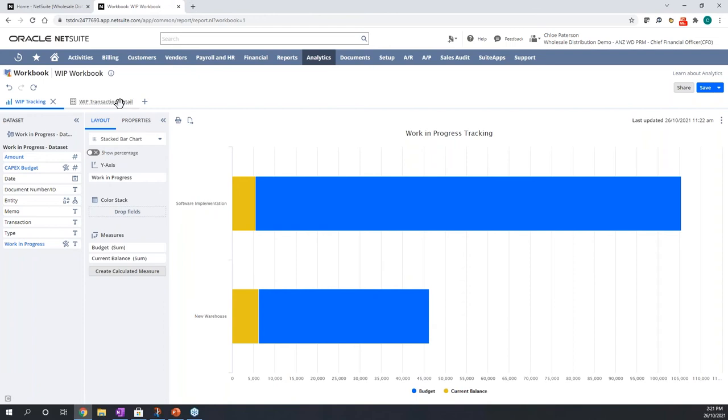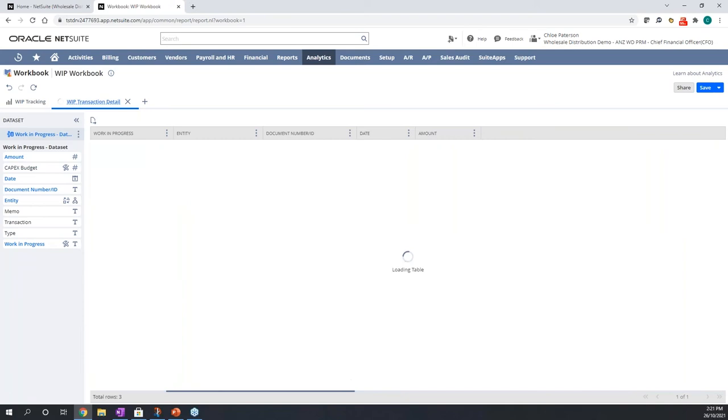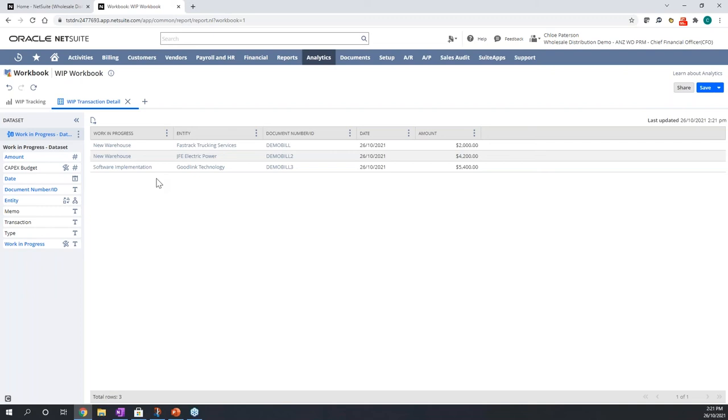And likewise, if you want to see a little bit more detail, what we can do is present more of a breakdown at a transaction level. Because it is a single database, everything is connected. So we can go from one record to another, drill through capability without having to open lots of different pages at the same time. So we can see that we've had some bills come in against those work in progress items. That's the record that we created within NetSuite. And really easily, we can drill through and interrogate that transaction a little bit more to make sure that we're happy with where it's landing and that it's been coded to the correct work in progress account.